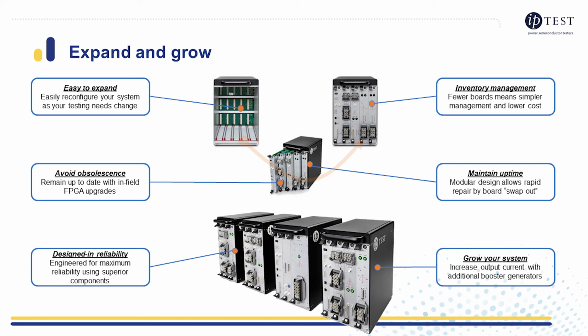Not only that, but a system can be completely reconfigured to suit how your production mix changes over time without having to dispose of your initial M2 investment, saving money, time and the environment.